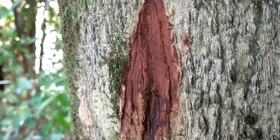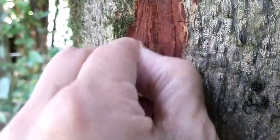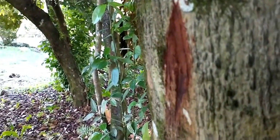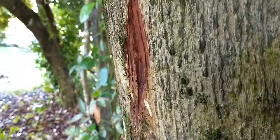And the cinnamon itself is in an inner bark layer underneath, in here. And we don't have smell-o-vision available in this class, but if you could smell it, it smells like cinnamon.